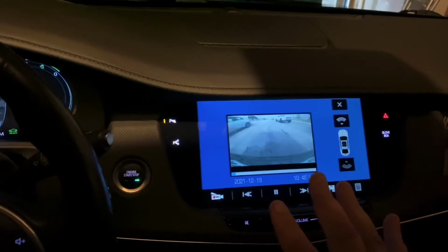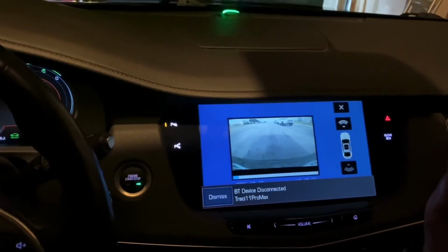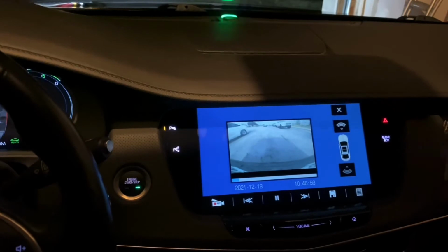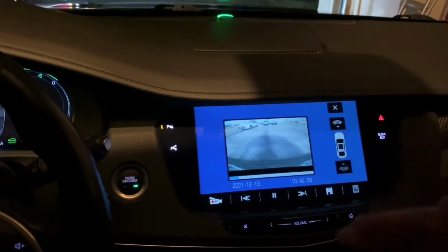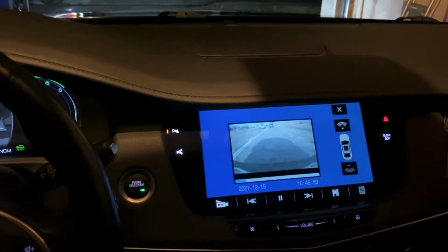All of these videos are stored on an SD card that's in the back of the car. So we can pull that card and look at these videos individually, save them off, or even stitch them together if we wanted to make a comprehensive video, like a trip video.